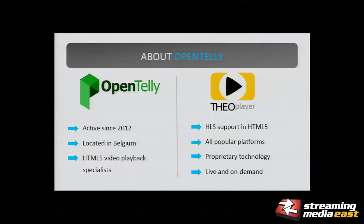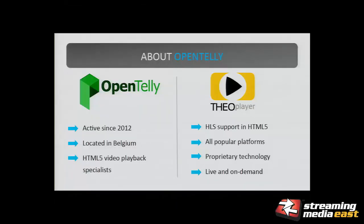So I'm from OpenTelecom. We were a company founded in 2012, and what we started doing in 2012 was providing streaming services to content publishers. But we noticed very soon that it's very difficult to publish content to all the different platforms. That is why we developed a product called Exoplayer, a pure HTML5-based media player, which allows you to do adaptive HLS streams on all the different platforms without plugins.